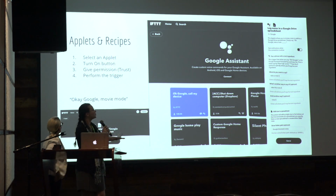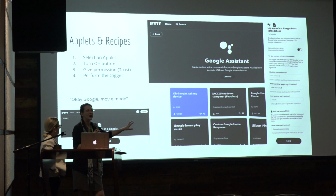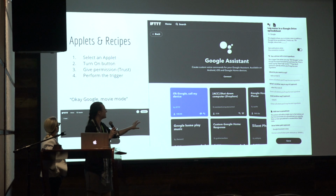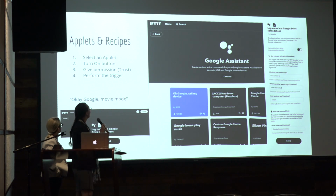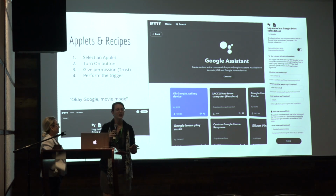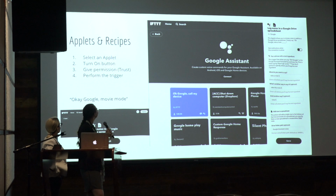So there's so many different ones that are available now, and it's really a joy to kind of dig through them when you have time. If you don't have time, there's a lot there, right? There's a lot going on. But you can select a pre-made applet and use it right out of the box. You just turn on the button, you give permission. It's always a good idea to really take a look at what you're agreeing to, right? Who are you giving access to your stuff? So just think before you connect.